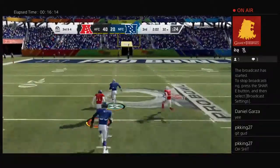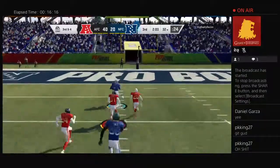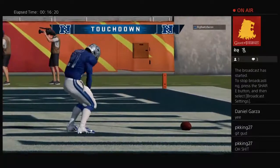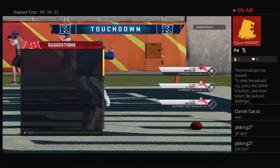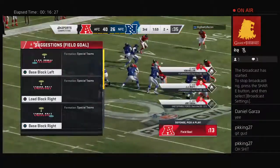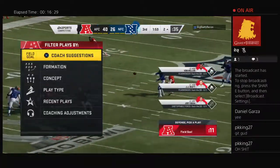Ezekiel Elliott going to take it the distance. And he will score. Touchdown, NFC. Ezekiel Elliott, 68 yards. And the NFC able to get a bit closer.